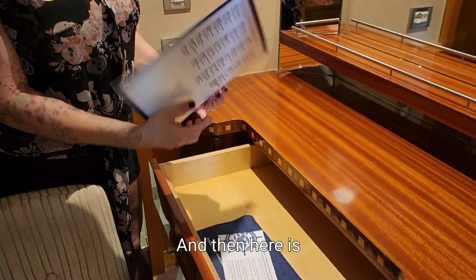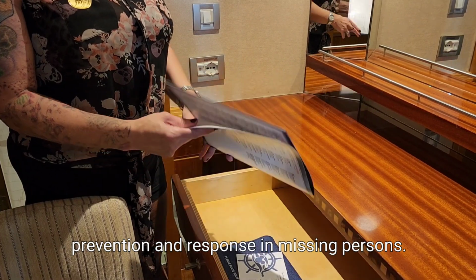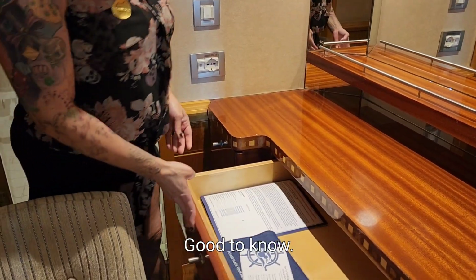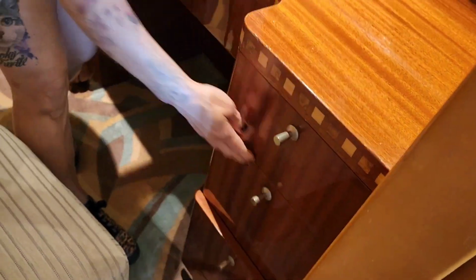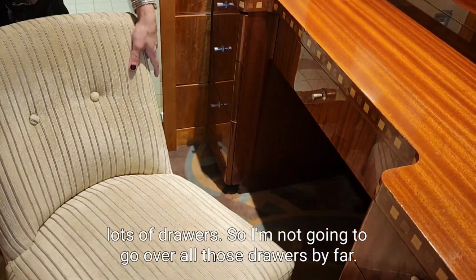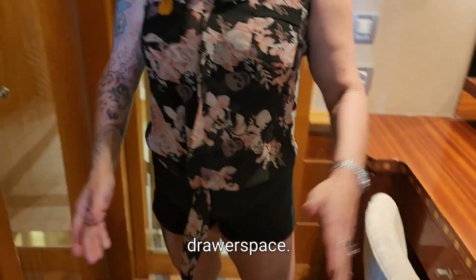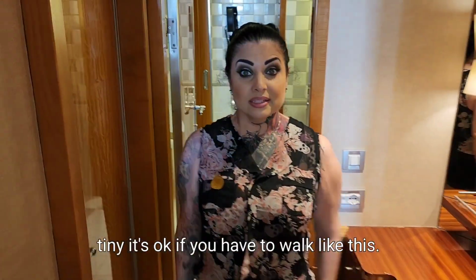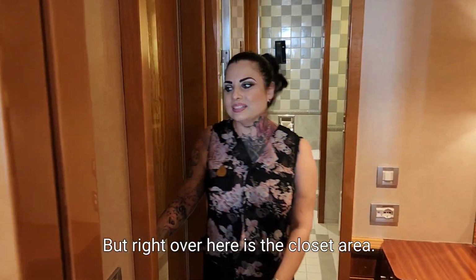And then in here is Guide to Criminal Activity Prevention and Response in Missing Persons. Good to know. And then drawers, lots of drawers. So I'm not going to go over all those drawers. By far, we already have enough drawer space. And again, your door is very teeny tiny. It's okay if you have to walk through the doors like this. But right over here is the closet area.